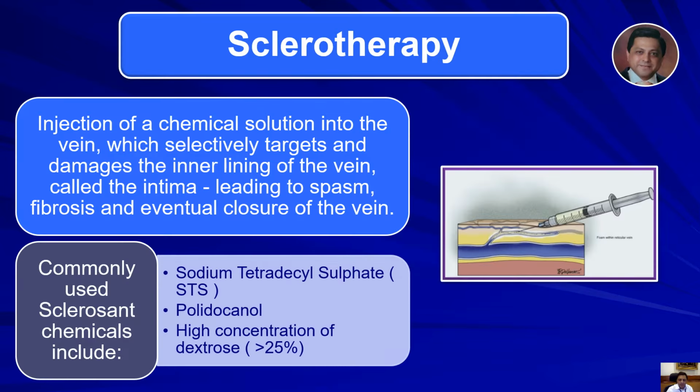So what is sclerotherapy? Sclerotherapy is a technique whereby we inject a chemical solution into these veins, and this chemical selectively targets and damages the inner lining of the vein, which is called the intima. It leads to a spasm of the vein, eventual fibrosis, and finally closure of the vein. The commonly used sclerosant chemicals are sodium tetradecyl sulfate or STS, polidocanol, or you can even use a high concentration of glucose or dextrose greater than 25%. And this chemical solution is injected by very tiny needles into the veins.